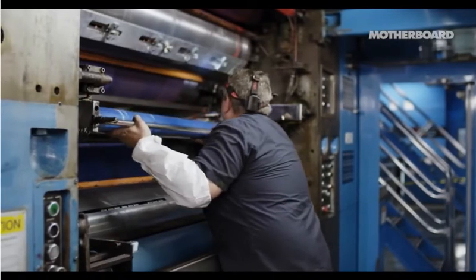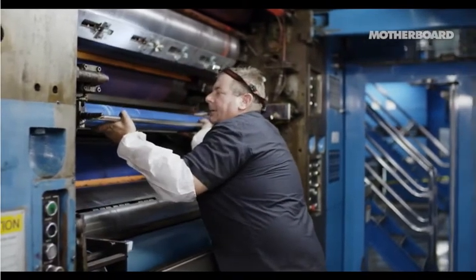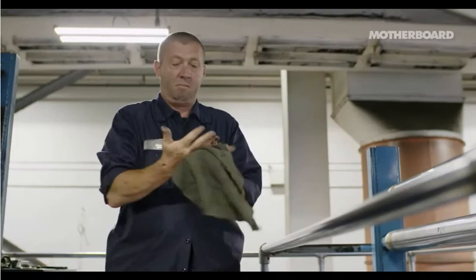We always joke, I'll hold the door open for the last person to walk out. Everybody here likes what they do. Think we're gonna work here till the place shuts down? I hope so.